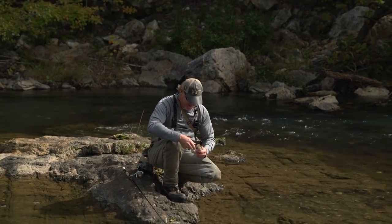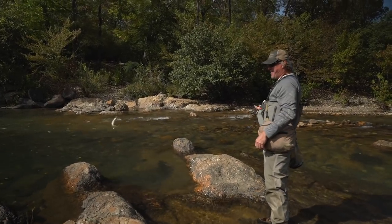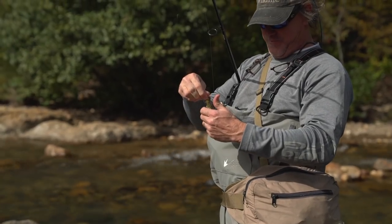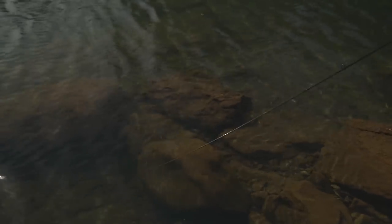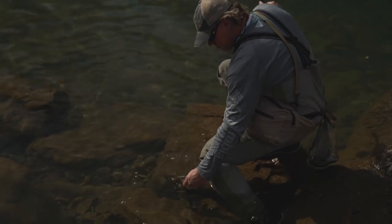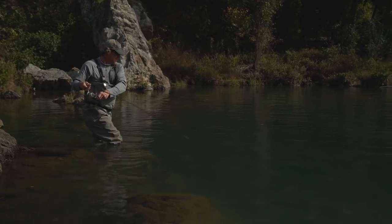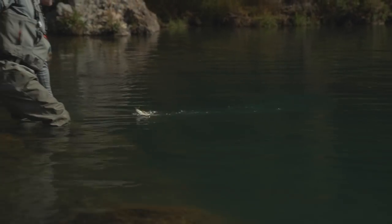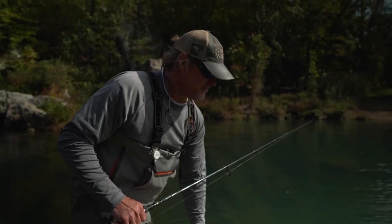it's a little baby smallmouth. I was having a hard time setting the hook. Barely get it all in his mouth. Fortunately, the fish got a little bigger. Man, it's fun. They're not big, but they think they are.